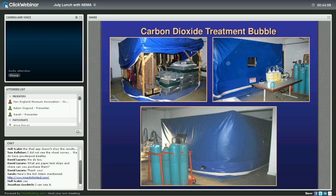And so our new design has a doorway here, so we don't have to unseal the whole thing all around. We have a power unit. We suck as much of the air as we can, pulling it tight on itself. And then we introduce the CO2.